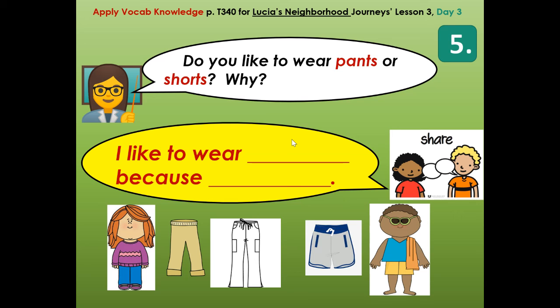Well, I like to wear, depending on what the weather is like outside, but since it's usually rainy where I live or cold, I like to wear pants because they keep me warmer than shorts. But if it's really hot outside, I like to wear shorts because it keeps me cooler.